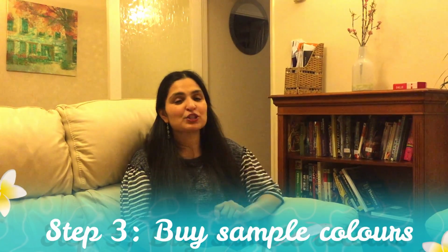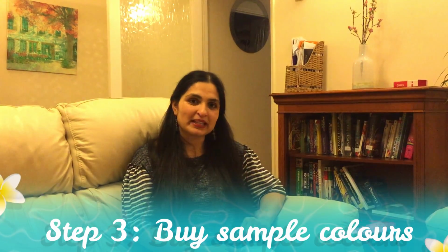And step 3 is to always buy the sample paint. In all the stores, they sell sample paints. It comes in small tins or pouches. They're very cheap. Buy a few colors, not just one. Buy a few colors of your choice for each room. Come home and paint patches on your wall. Let it dry first, because after drying, it'll look a little different from when it is wet. Then live with it for 1 or 2 days, and have a look at it in sunlight, during the night and in the light. So decide on which color you want and narrow it down.